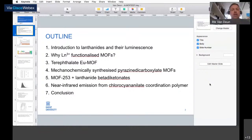Okay. So I will show 4 sets of results. The first of which is a terephthalate europium MOF. The second one is on a MOF which has been synthesized with mechanochemistry. Then I will show you results on a post-functionalized MOF. And finally, some results on a coordination polymer that is able to emit near-infrared emission. And of course, then I will conclude.